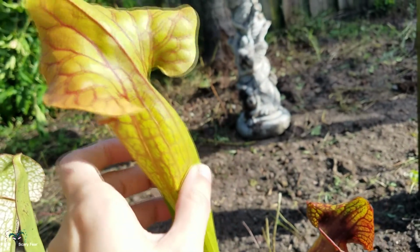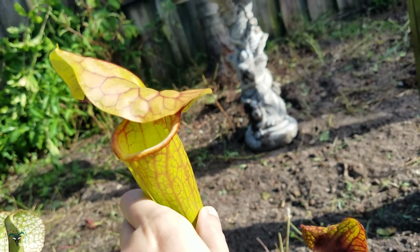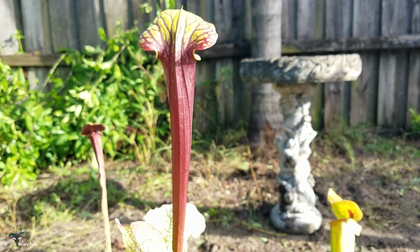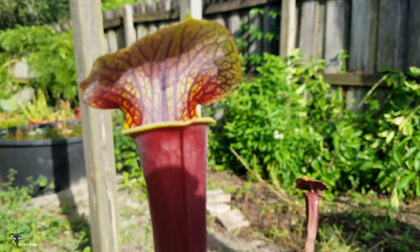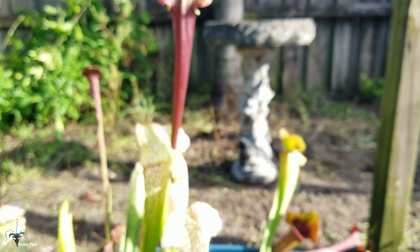Look at that. This is perfect for fall. All these oranges and reds and yellows. And then we've got this hybrid here that's the tallest one. Look how beautiful that is. That is incredible. I bought that one because that one reminded me of Furet.